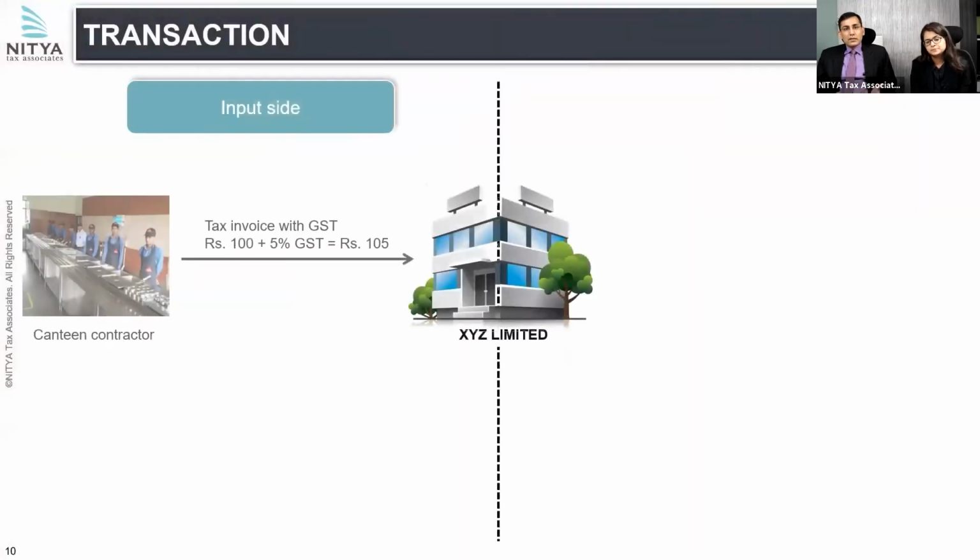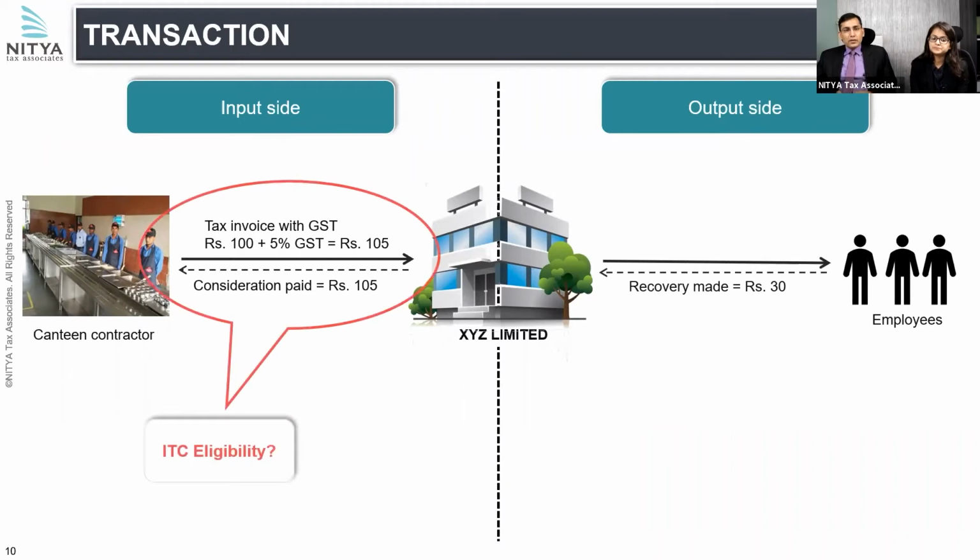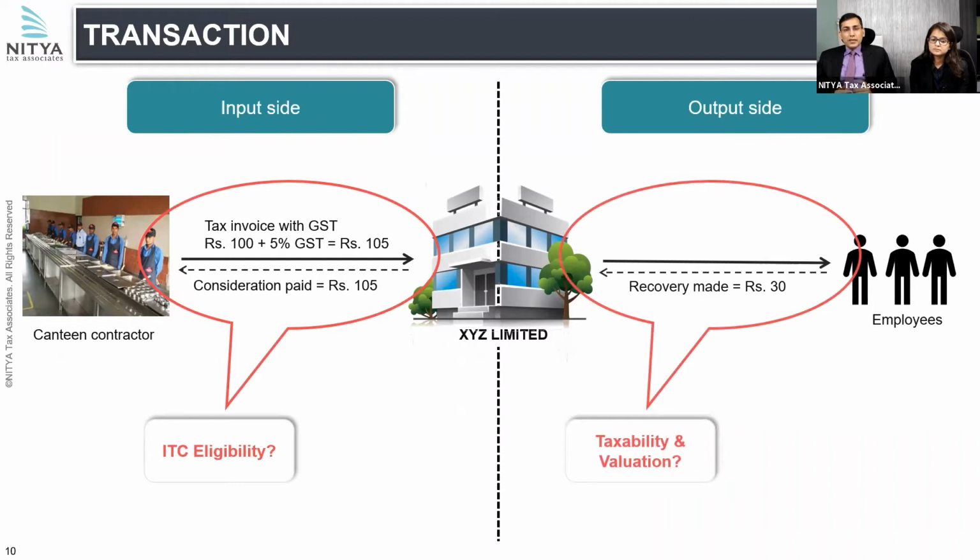So starting with the transaction: a company engages a contractor who provides canteen services in the company's premises or factory premises, etc. The contractor will charge 5% GST on its invoice. Those canteen facilities are availed by employees. In some cases, it is free. In some cases, recovery is made. So say, for example, out of 100, the company is making a recovery of 30. So question number one is whether ITC is eligible on GST charged by the canteen contractor. Secondly, whatever recovery the company has made, whether it's exigible to GST, and if yes, whether GST is payable on 30 or any other value.